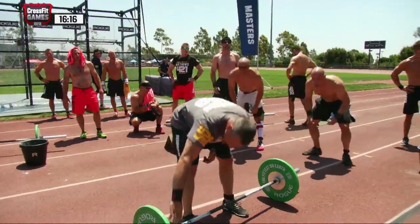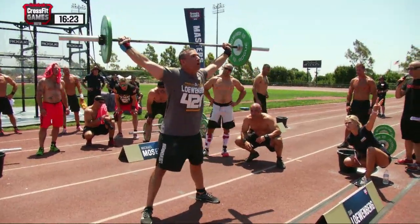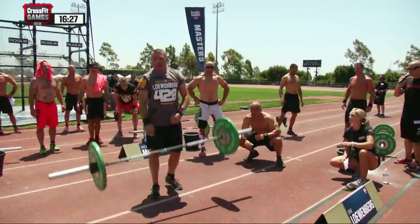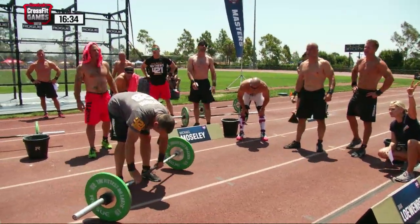Oftentimes you'll hear the athlete off to the right there just counting for him. Get in there, grab that bar and go. Take a 10-second break, that's it. Dan Lowenberg only has 3 reps left. No rep. Fatigue setting in. Now he's got to be looking at that clock. It was 16 minutes and 30 seconds.